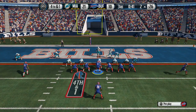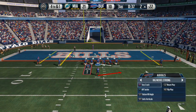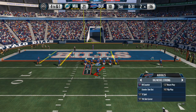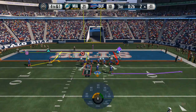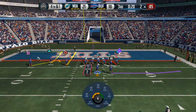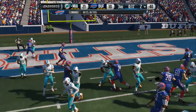Ready to make the stop on the goal line, loading up that defensive front. Defense ready in the goal line formation on this one. Manuel's back in shotgun formation. They'll turn it over on downs.